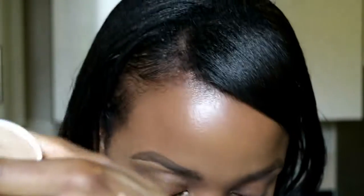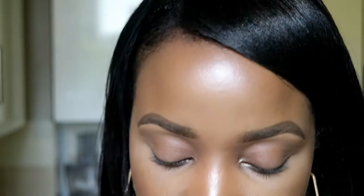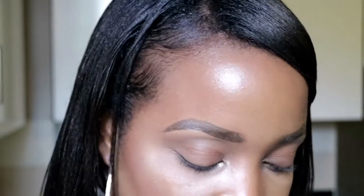I'll definitely have to layer it or use it very lightly, otherwise it will look a bit washed out on me. But she's super pale, well, she's not super pale, but she's obviously much lighter than me, so this will definitely look nice. I just have to layer it on top of a darker highlighter and then put this maybe right on the tip of my cheekbone. Actually, why don't I try that now?